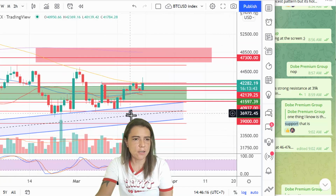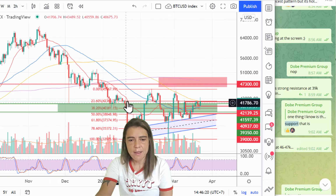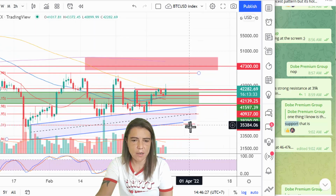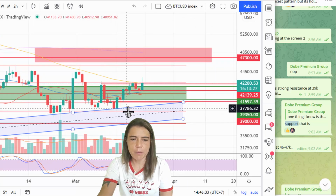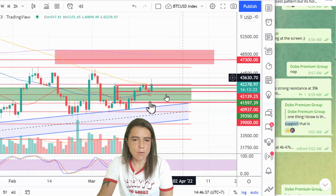I wouldn't be using stop loss on Bitcoin now after a 3 months downswing, capitulation candle, and after all the bullish signs that we have. I wouldn't be risking a stop loss here unless you're doing the short-term trading. But if it's for medium term, if you can afford to hold for the next 3 months or so, then I wouldn't be using a stop loss.